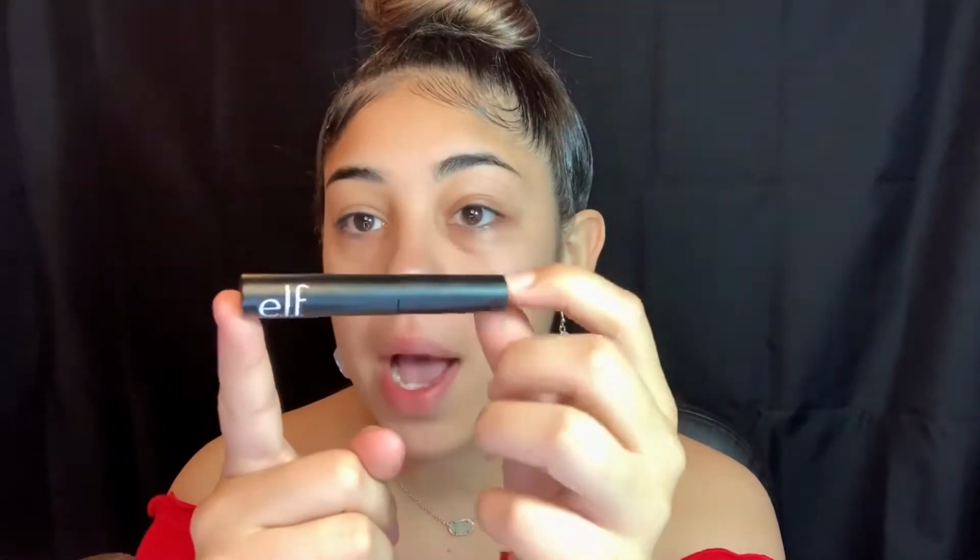And as well as this one right here, it's the Wow Brow by e.l.f. and I'm using the shade Brunette.